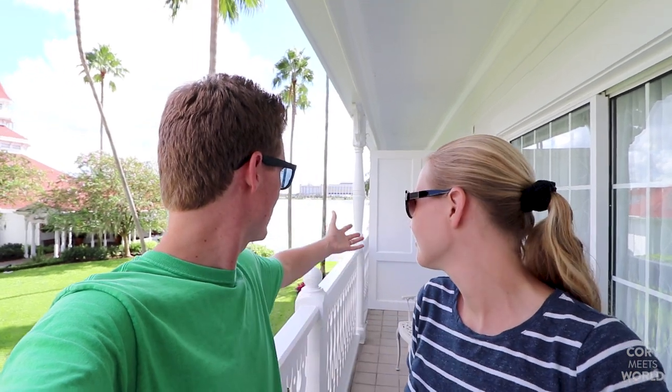Look at this, guys. This is our balcony. You can see over to the Contemporary. I think we're going to be able to see the water pageant here tonight. So excited to be able to stay here in this room and enjoy family time, like Stephanie said. We're going to shut off the camera now, and we're not going to vlog any this weekend. We're just going to enjoy our time here at the resort.